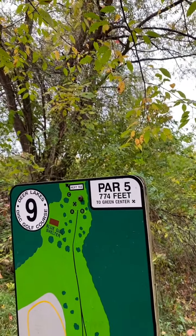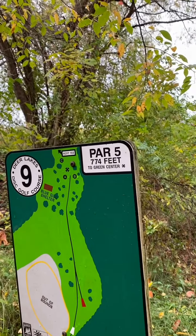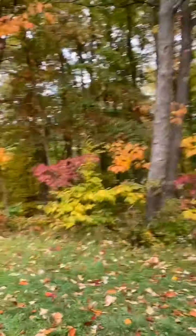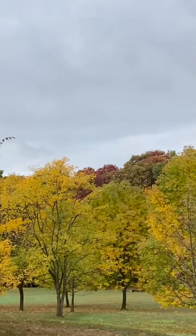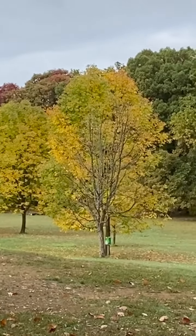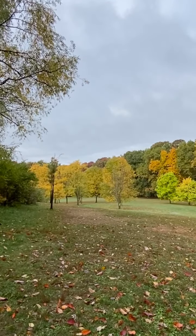Okay. So kind of up and to the left and then to the right. So I think we want to go up that way. So I'm going to try to put my disc straight through these trees and then down into that open area down there to the right. That's what I'm going to try to do.